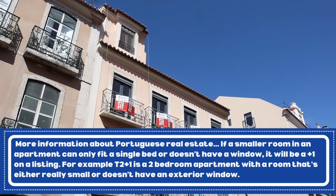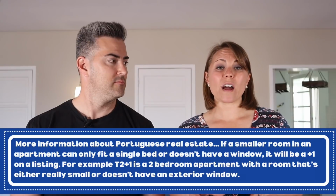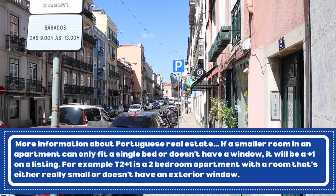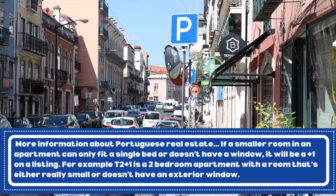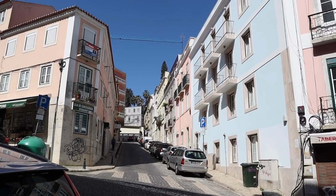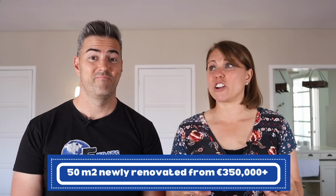If you're looking to buy, it's not uncommon to see very small apartments for sale here. Space is definitely limited. There are apartments between 20 and 50 square meters. If it's older and needs to be renovated, you might be able to find something for around 150,000 euros, but even these small apartments, like around 50 square meters, that are newly renovated are going for 350,000 euros and more.